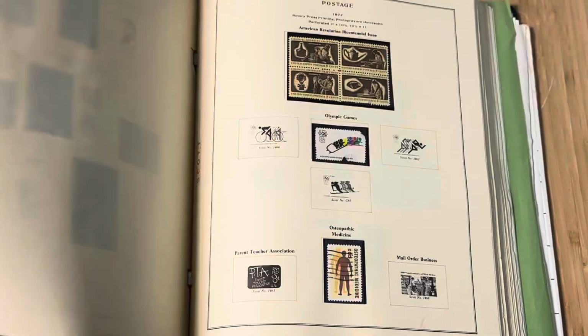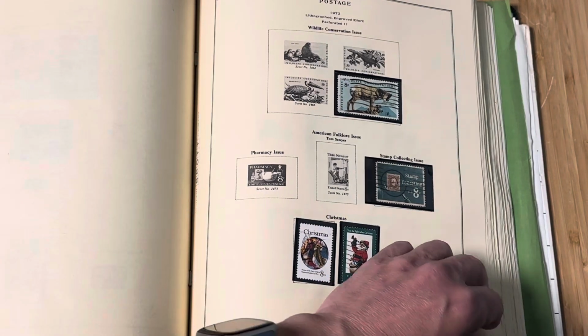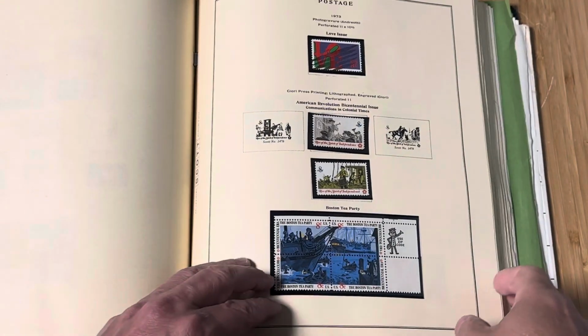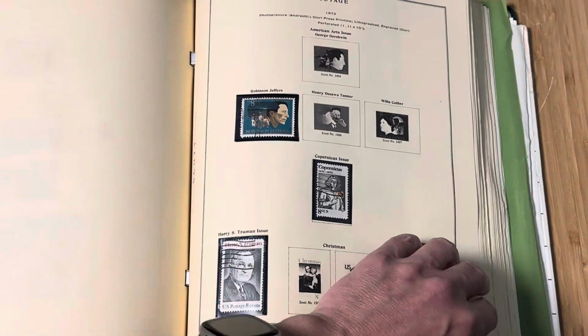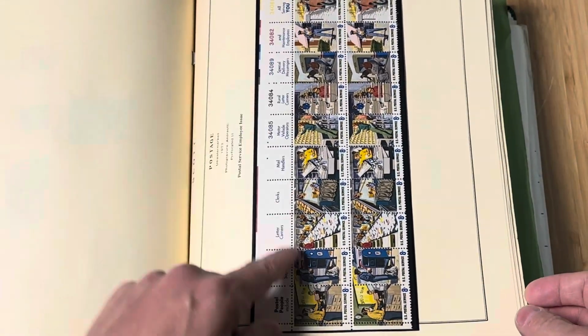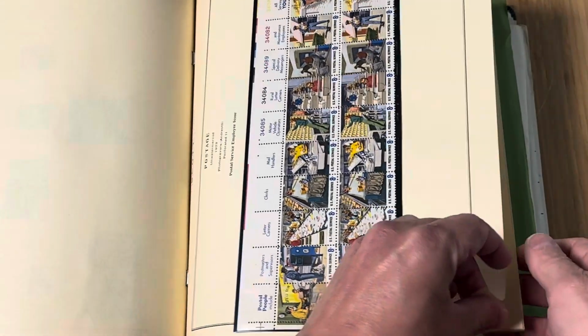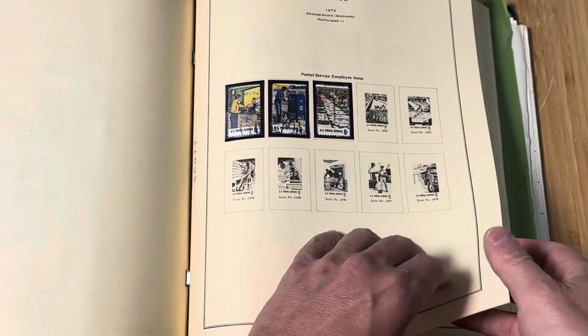Yellowstone. Another Olympic Games. 72. The Love Stamp. Boston Tea Party. That one's neat. 4 different sections. Oh, look at that. Different sort of post office things, huh? It's like a whole scene going on there. And then the individual ones, the Postal Service employees.